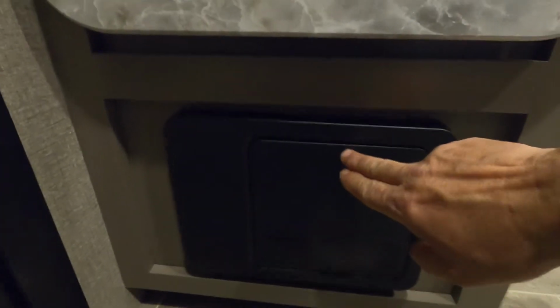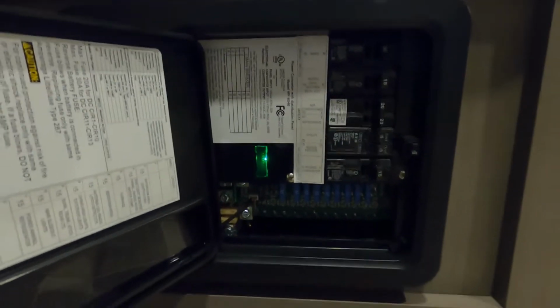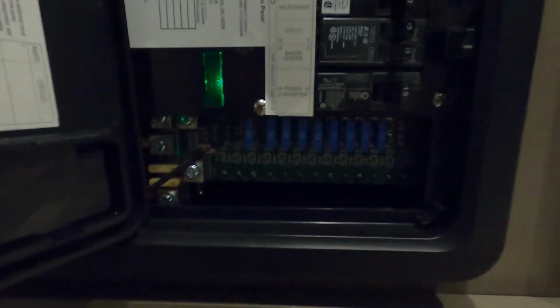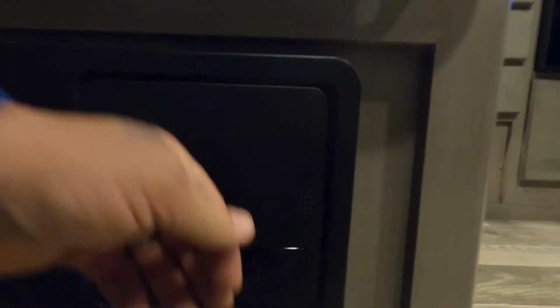Let's talk about what's underneath it. This is an access panel to your fuses and breaker box. Looks like you got a bunch of 15s down there. I'd recommend grabbing a handful of those from our store. Have them with you when you go camping.